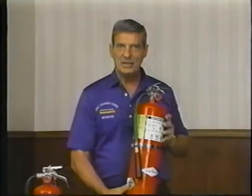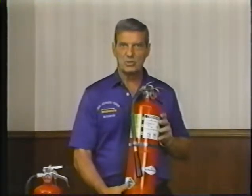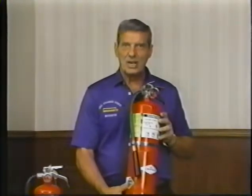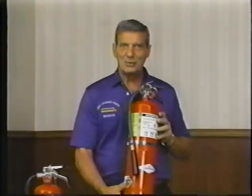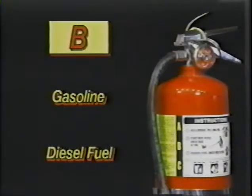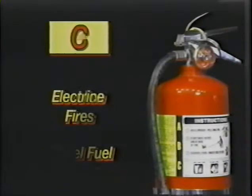A bus could also have an ABC rated dry chemical fire extinguisher, which would also meet the requirements of the regulation. The ratings stand for the type of fire that can be extinguished. A rating is for paper, wood, trash, and cloth. B rating is for liquid fuels such as gasoline and diesel fuel. C rating is for electrical fires.